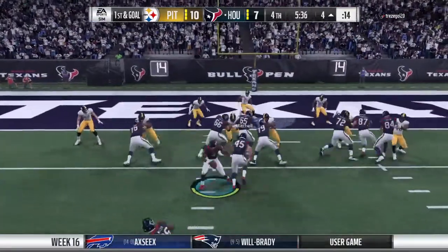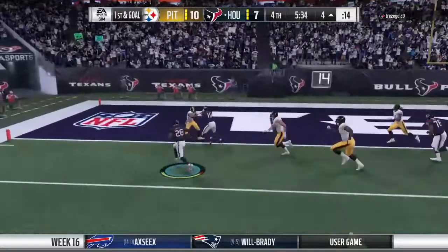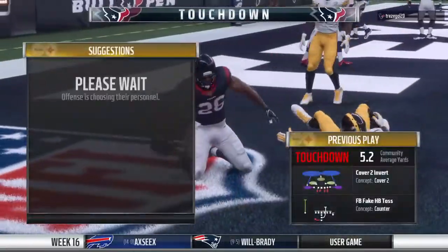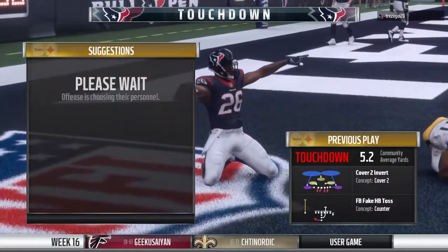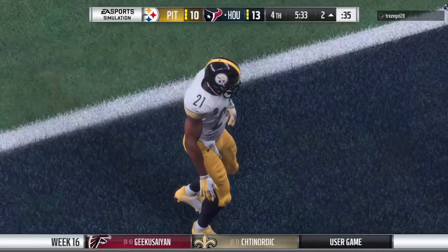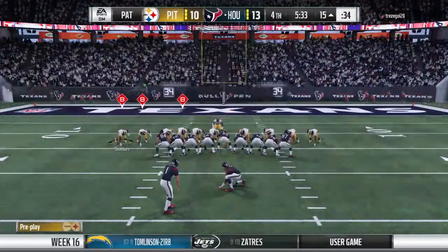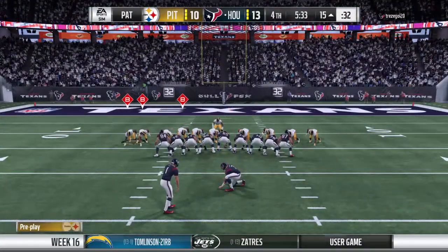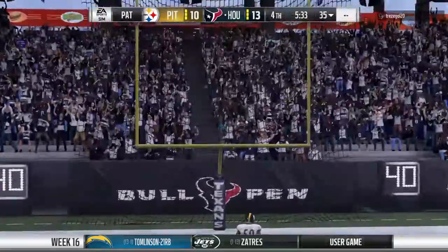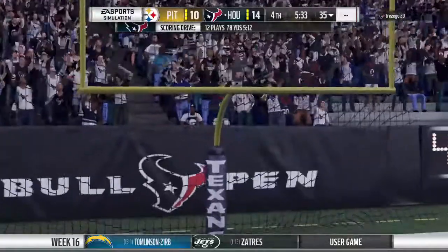They come out here in the eye. They'll try and run for it with Miller. And he gets into the end zone. Touchdown, Houston. Lamar Miller, touchdown number 22 on the season. And the Texans have taken the lead here in the 4th quarter. Makes it 14-10.